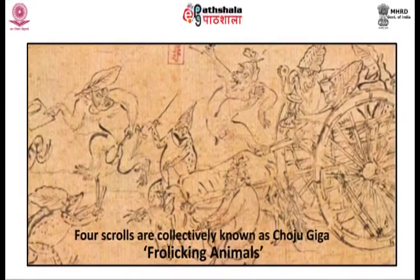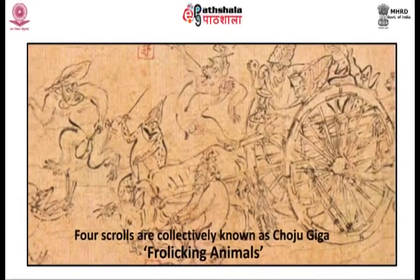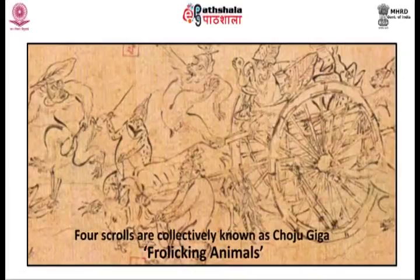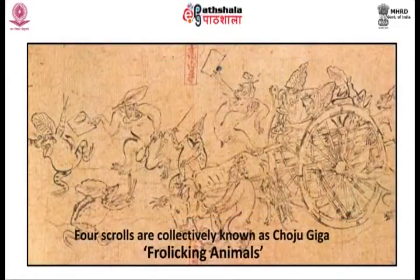The four scrolls are collectively known as Choju Giga, frolicking animals. The first two can be dated definitely from the first half of the 12th century, while the third and the fourth scrolls, of lesser quality in brushwork and slightly different in content, date from the middle 13th. The Choju Giga scrolls have no accompanying or even a separate text. They are the work of Buddhist monks and their often hilarious content has been the subject of much remark.